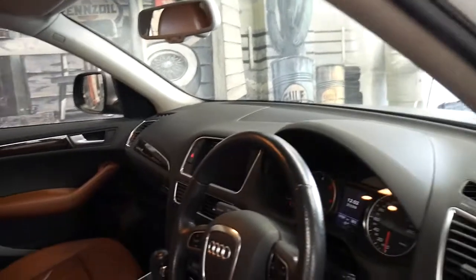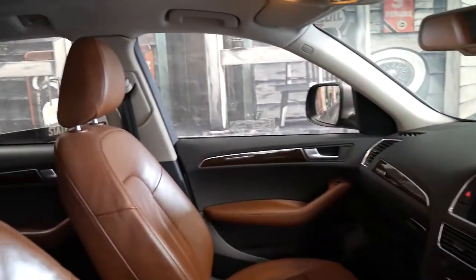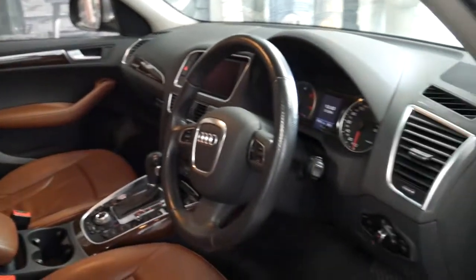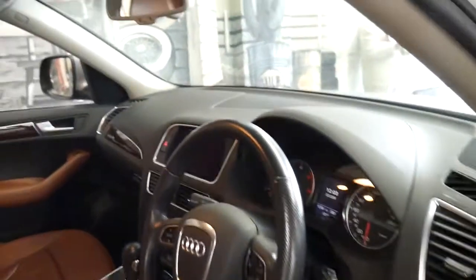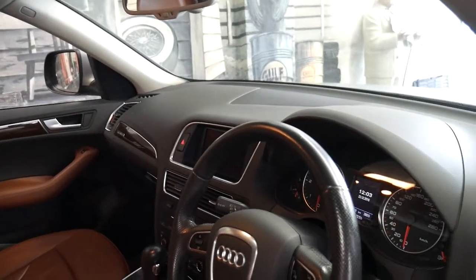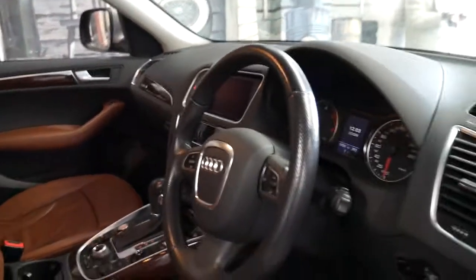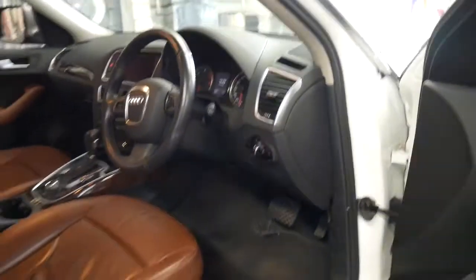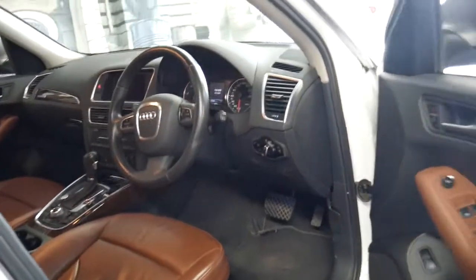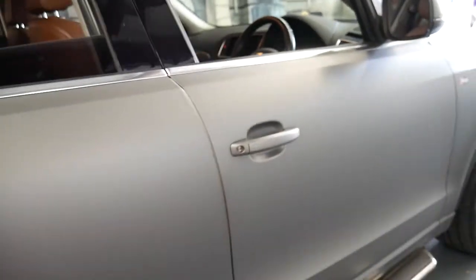It's got this beautiful two-tone interior with the soft brown leather interior and charcoal. It's got a reverse camera, push-button start, navigation and Bluetooth. It has done 157,000 kilometres, but I have driven the car and it drives perfectly. 157,000 kilometres on a diesel which has been well looked after is not much at all.